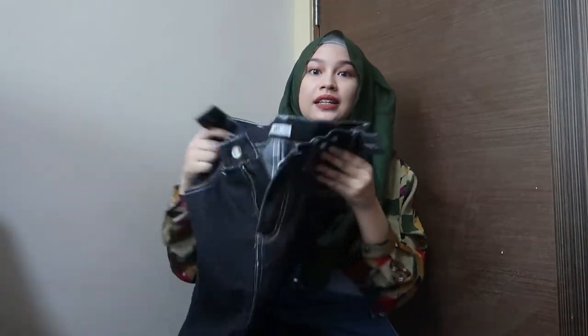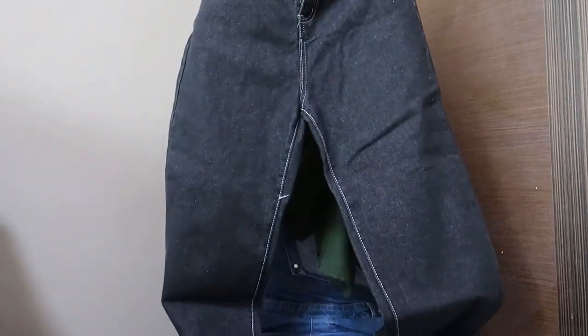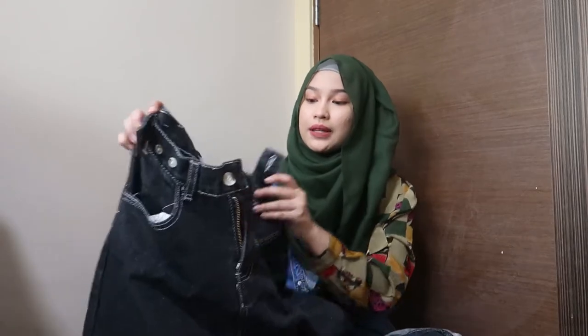So next item that I got is these jeans. It's a dark gray black jeans, and I really love the buttons on the top. The reason why I kind of don't like buying jeans on Shopee is because you have to cut your own holes, so that's the most troublesome thing to do. But I really love these jeans because they're quite big on me, and it's oversized jeans, okay, by the way. It's like a mom boyfriend jeans. I don't know what you guys call the oversized jeans. I like to call it oversized jeans.